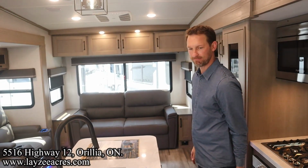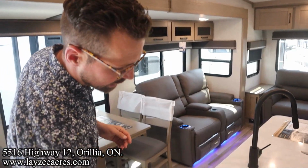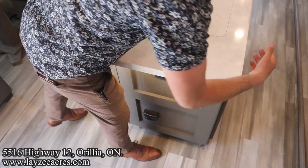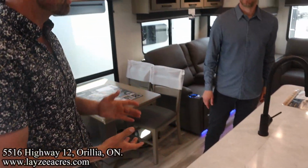Everyone wants to hang out in the kitchen, and you kind of get the best of both worlds with this. So, yeah. And I love the fact you guys put these lights. This kind of seems cheesy to people looking at it at first, but having lights lighting up your drawers and stuff like that as you open them up is a pretty awesome thing.